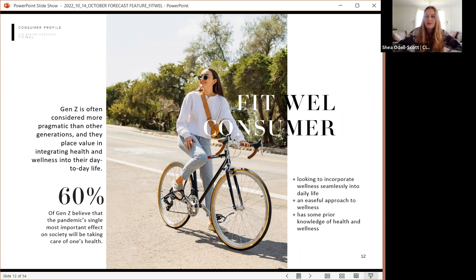They're taking this easeful approach to wellness. Kind of like I said before, they don't want to think about it. They want it to be planned into their day, into the path of their life, into their lifestyle, super integrated, super holistic, not something that they're thinking about and parceling out. And then they do have some knowledge of health and wellness. So there is this sense of some level of education on the effect of building health.